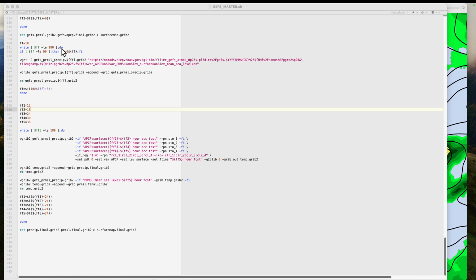Then the file name has 3 characters in it, regardless of whether or not the forecast hour has 3 numbers in it. So if it's forecast hour 6, it's 006. If it's forecast hour 12, it's 012, and so forth. And so I've got to put a line in here that says that if the forecast variable is less than 99, then put a 0 in front of it, so it'll read the file name correctly. So here's wget. The -O means I get to name the file that I'm going to download. And this is the URL.